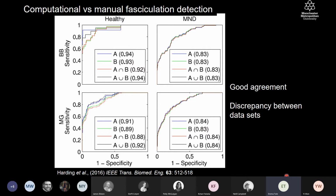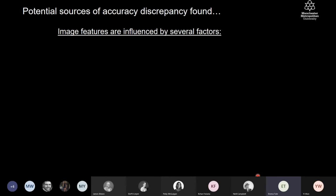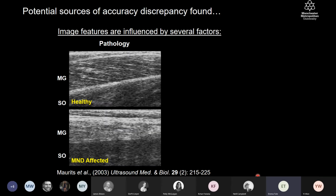So this did lead us to think a little bit about, well, why might that be the case? What's happening here? A few ideas have come to light. Firstly, for this work, as I said, we used Lucas-Kanade features in a feature tracking based approach, and that depends on there being features available to track in the images. And we know it's well documented.